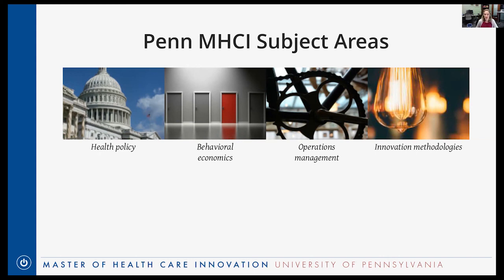And MPH, again, there's a little bit of overlap in curriculum, and an MPH would likely have some epidemiology, environmental health, occupational health, which are not covered in the MHCI.